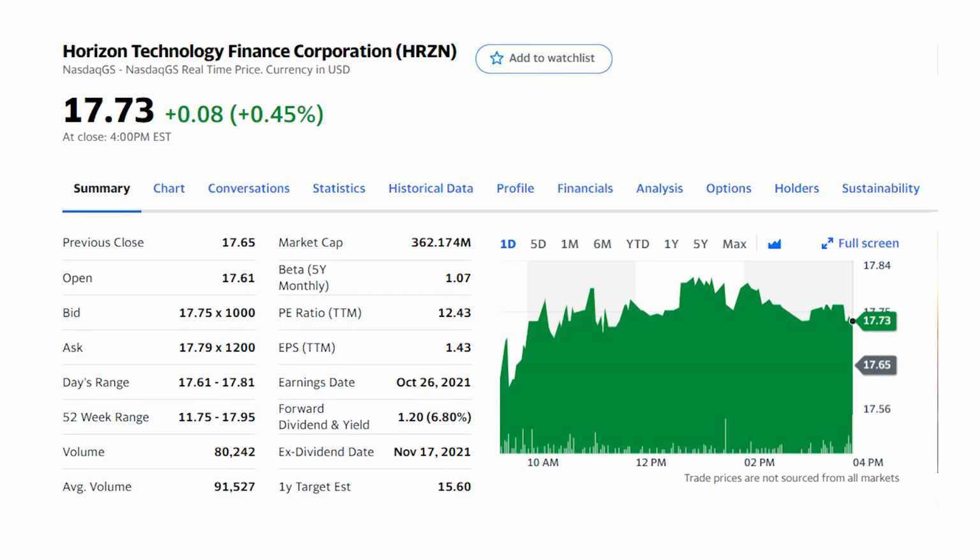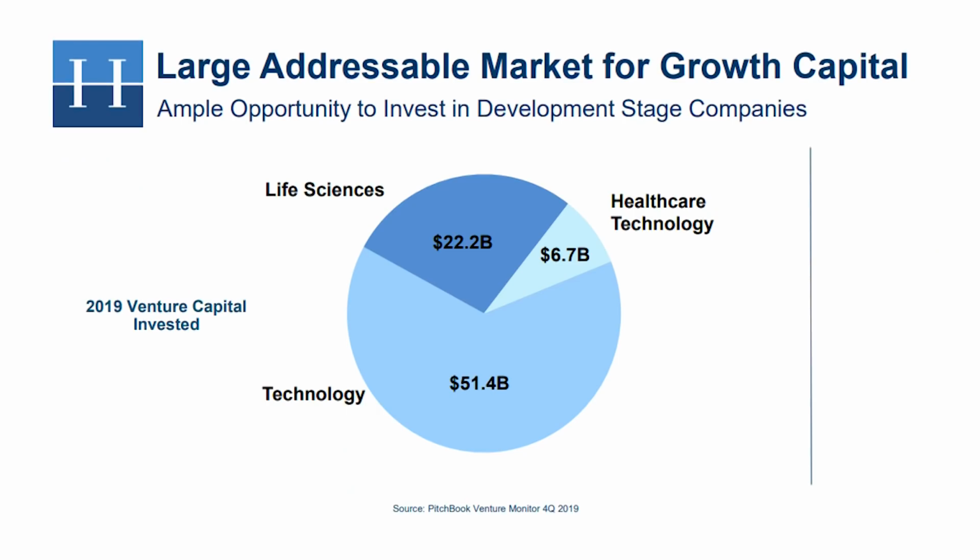Horizon Technology Finance, ticker HRZN, is a unique case in these BDCs, along with its 6.8% dividend yield and 130% return over the last 5 years. Horizon makes secured loans to venture and private equity-backed companies in the life sciences and technology industries. And honestly, is there any better place to be investing right now?